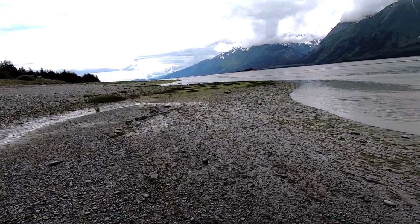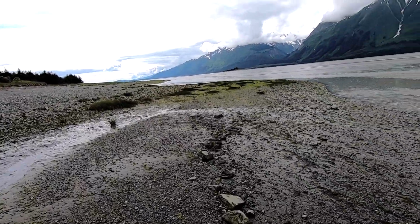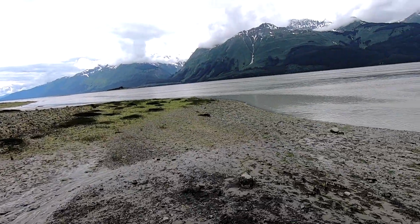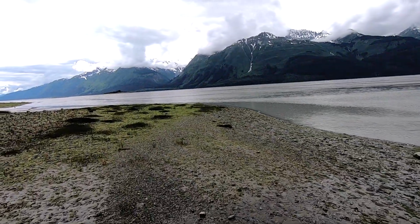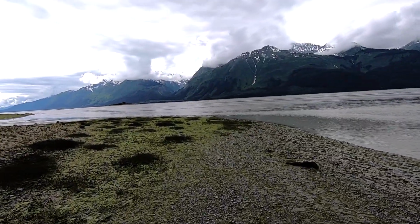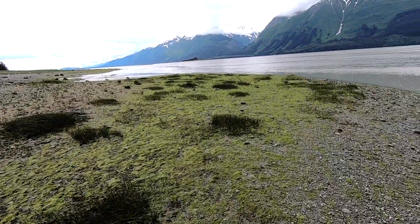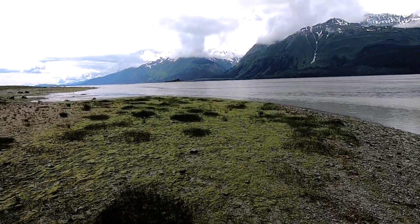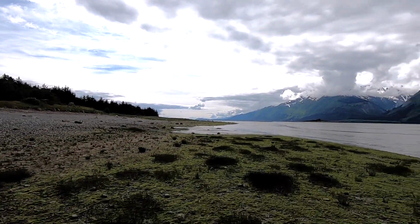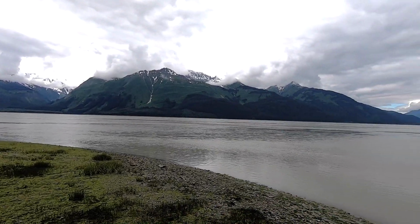But I want to get over to that point there, so. Not here. It's more like sand. See, I think this is underwater at high tide. But I have to say, it's beautiful out here. It's beautiful.